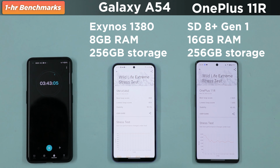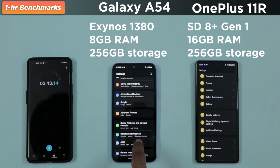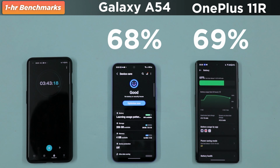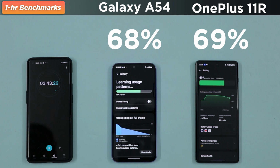So let me know in the comments which one you would pick here: a phone that gives you an okayish performance but a sustained performance, that is the Galaxy A54, or do you want to have the fastest performance, but there's a chance that the phone might throttle after a bit of time.